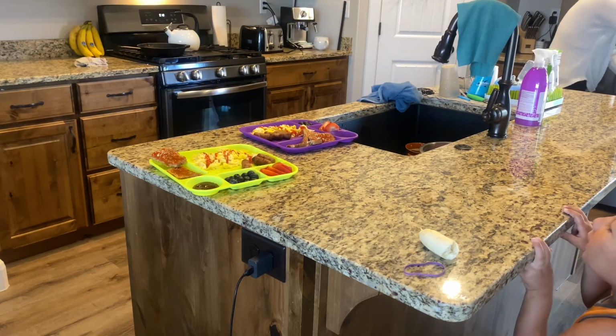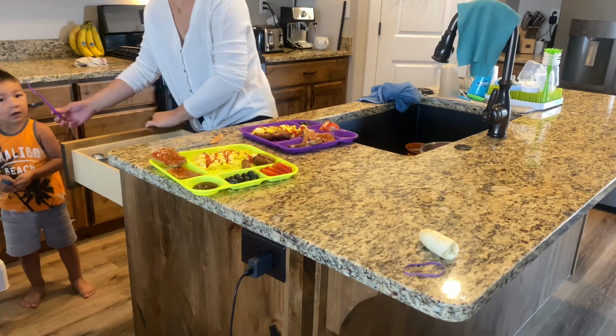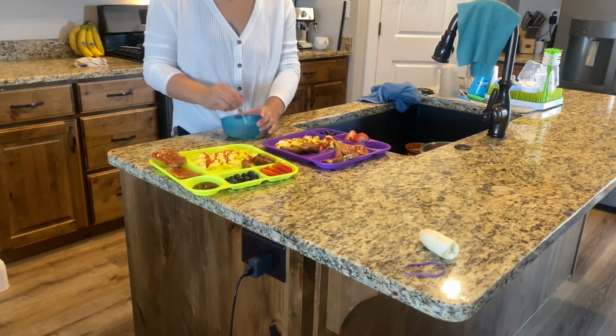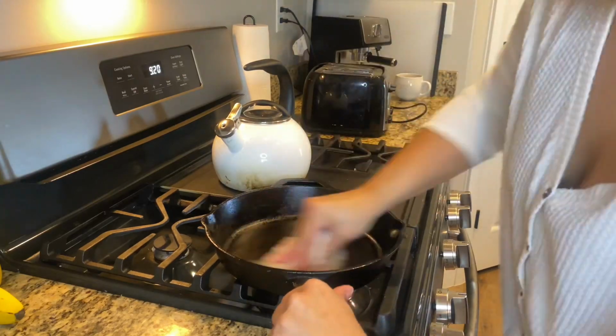I feel like a lot of people are a little hesitant about using cast iron skillets, but you guys, cast iron skillets will, I feel like, truly change your kitchen ways, your cleaning ways, just time saving wise. If you buy cast iron skillets and you actually take care of them, season them correctly, they shouldn't give you any issues later down the road.